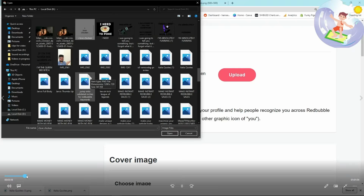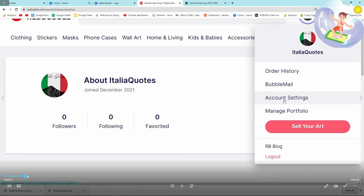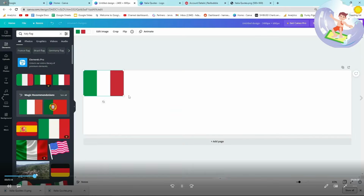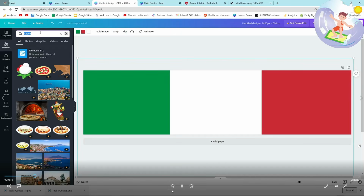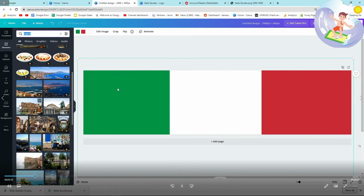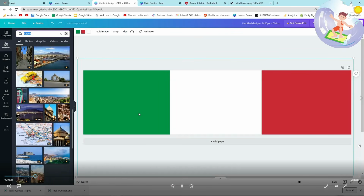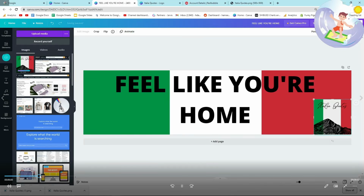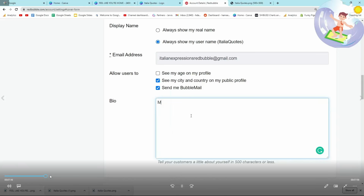I made a simple logo using Canva, which you can see there. I think that's a very important part of the process. And then I made a simple banner. I'm going to change this banner. That's one of the first things I'm going to do now that I've learned a few things about Redbubble in the last few weeks. Instead of this, I'm going to delete the text which I wrote, feel like you're home, and instead I'm going to put my designs, basically, because that's much better.